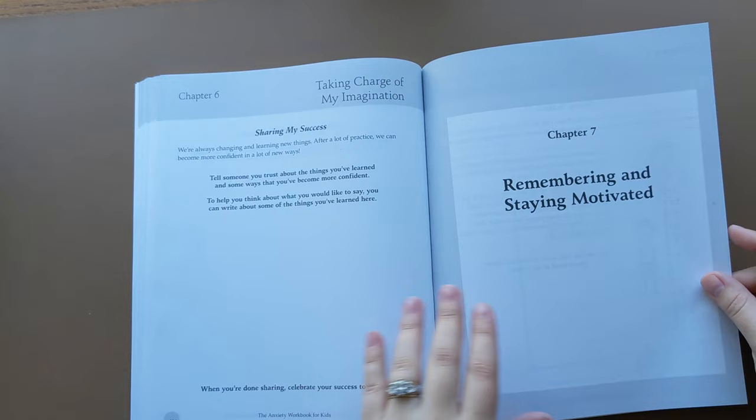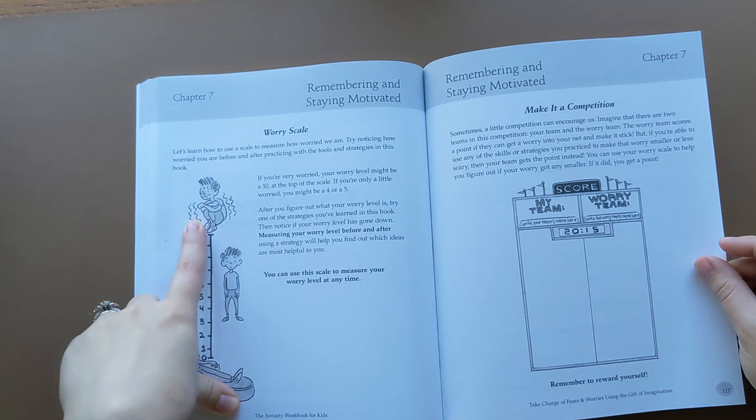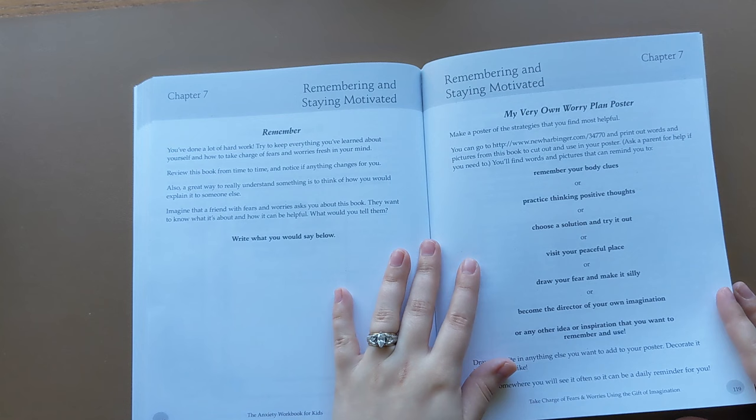And then we have our final chapter, remembering and staying motivated. It talks about using a mental scale from 0 to 10 to sort of measure our worry level at any given time and just kind of check in with ourselves. And then it sort of summarizes some key points that we've learned through this book that we need to remember.